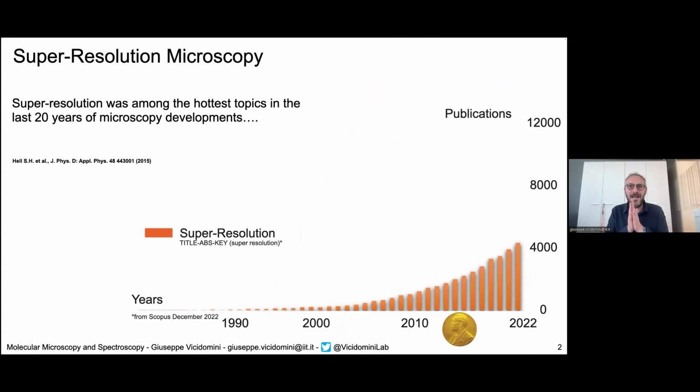I want to start with this slide. I don't think I will shock you with it. I think you agree that the last 20 years, maybe a little bit more, of fluorescence optical microscopy has been dominated by the introduction of super resolution techniques and their application to life science. This is also depicted in this graph, which simply shows the number of papers dealing with super resolution microscopy published in the last 10, 20 years or a little bit more.